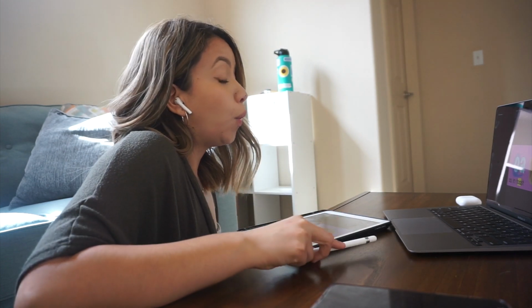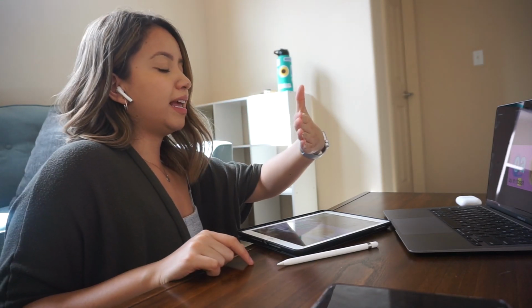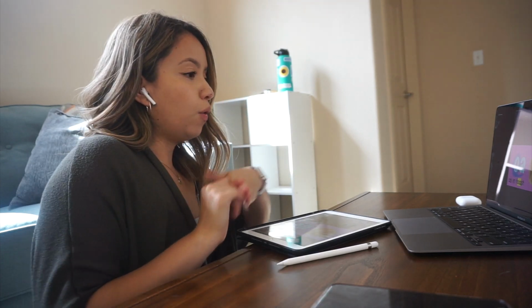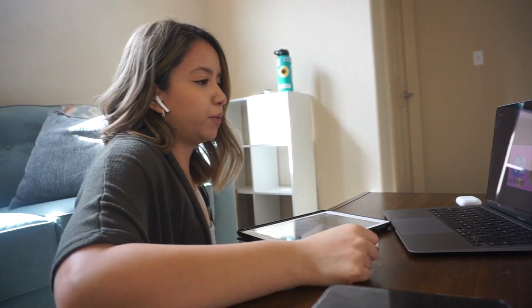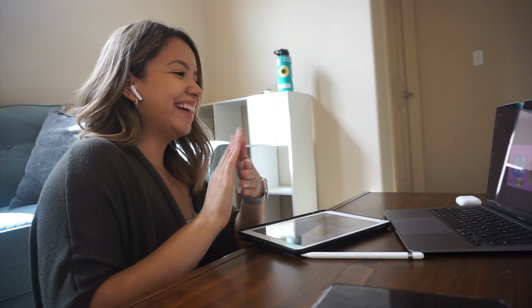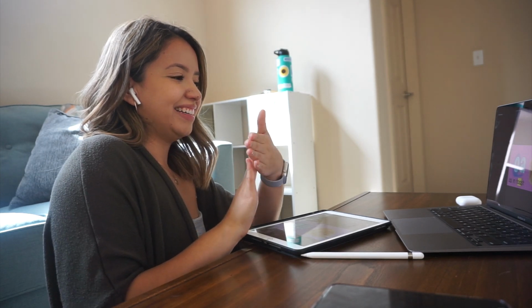So it's O. It's going to be O as in toast. We're going to pretend this hand is our toaster and then the bread is coming out. So O as in toast. Oh, your bread went really high. Alright, so I just finished teaching my second group.